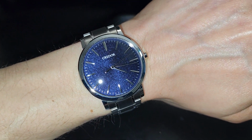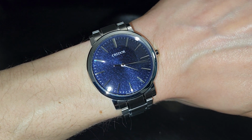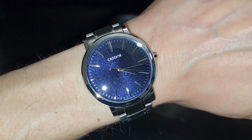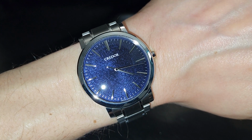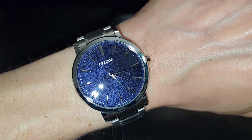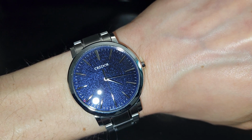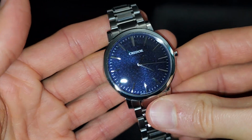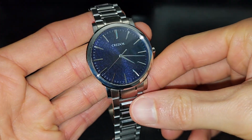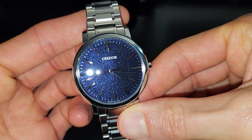So if you notice, I have my light on for this video as well on my camera here, because part of seeing this dial texture does kind of require a little bit of direct light. Now, you do have some fantastic polishing on the indices, as you can tell, and on the hands. So let's take a look at that really quick. Because as a lot of folks are used to with Grand Seiko, and with Credor, the Zaratsu polishing that they use on those models, you can also see applied here.